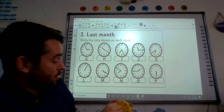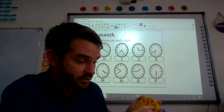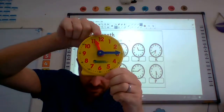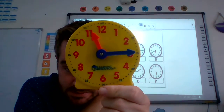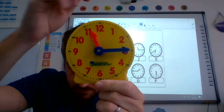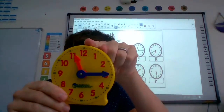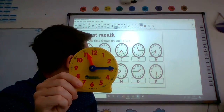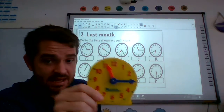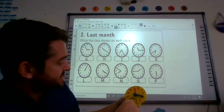On to the next one. Ooh, yes, I remember these. We've got those special times that are here and here and here and here. Can you remember what this one is? It's past 11 and it's quarter. So this is quarter past 11. The answer to J is quarter past 11. On to K.